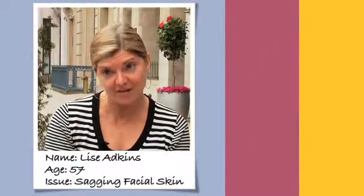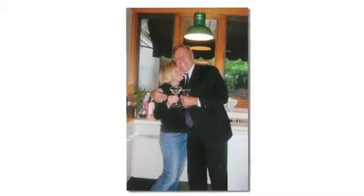I'm 57, almost 58, and I'm happily married. Gravity's taken its toll. I would like to have things shifted up and just look refreshed and younger. Sometimes I wear my glasses to just disguise days that I feel like I look tired, even if I'm not.